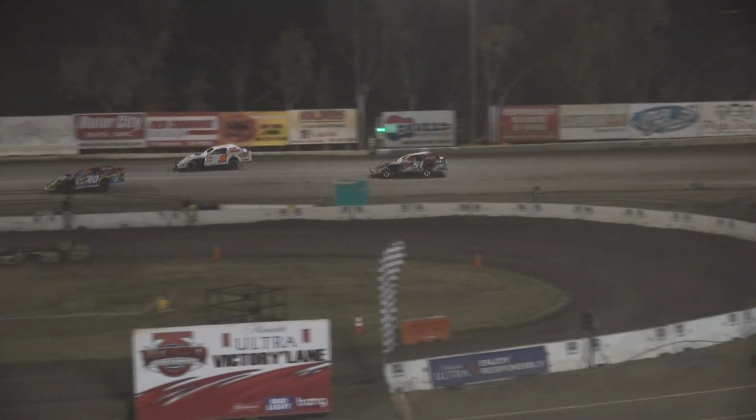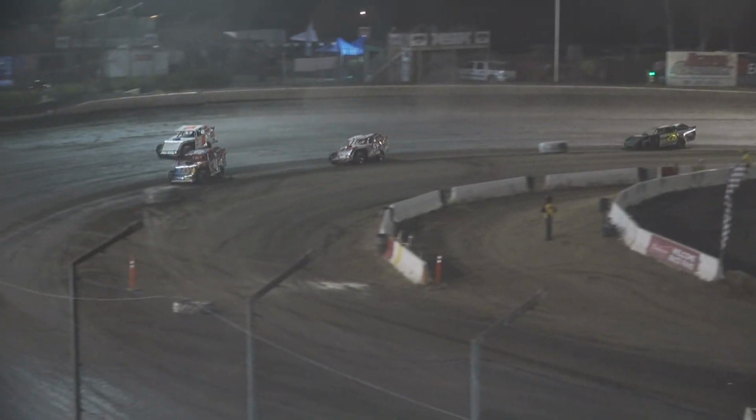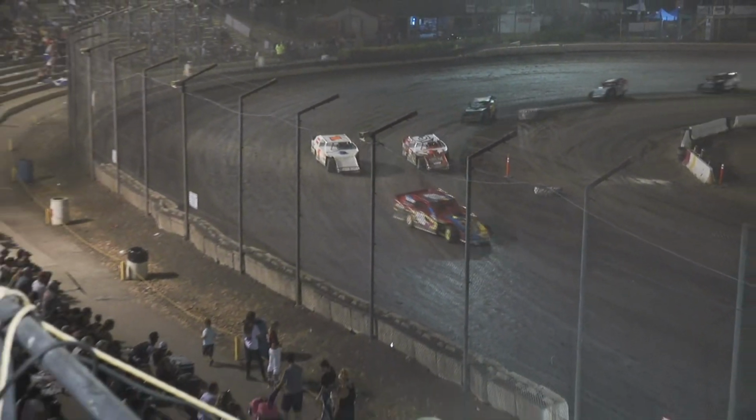Here comes Tyler Bannister. Bannister going high into 3. Trying through the middle as he slips the grip. Here comes Jason Bannister. White flag in there. One more time around for Nick Spatenhauer.